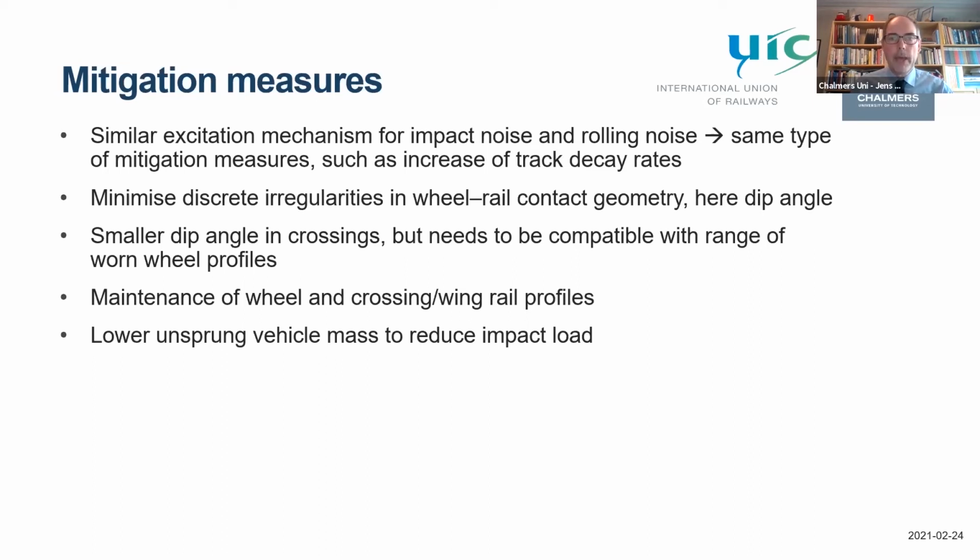However, a certain dip angle is required for the crossing geometry to be compatible with a range of wheel profiles in traffic. So there has to be a compromise in the design. Hollow wheel profiles induce significant impact loads in crossings. Thus, better maintenance of wheel profiles will also result in lower impact noise. Finally, a lower unsprung vehicle mass is also an efficient approach to reduce impact loads. Next slide, please.